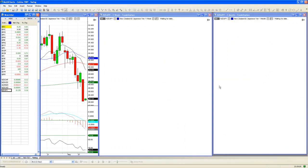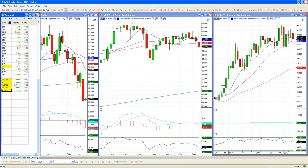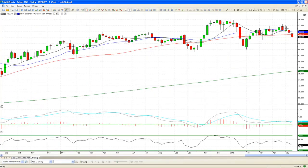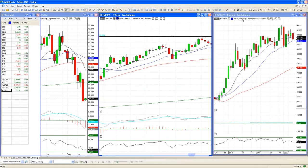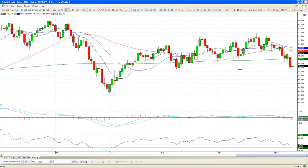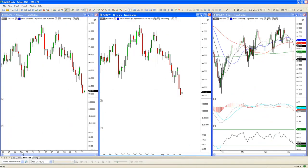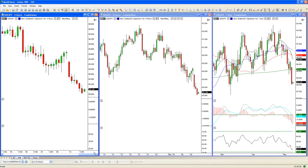And finally, Kiwi Yen, another one that's rolling over right now. The monthly not showing too much. The weekly starting to show its colours of rolling over, rejecting 92, breaking down through this 90 level. Let me just draw that line through here. There's resistance here, support, struggled at this 90 level, and then it's rolled over, now looking very bearish indeed, again shown here on this daily chart with this downtrend coming into play, and a nice trend forming right now on Kiwi Yen.